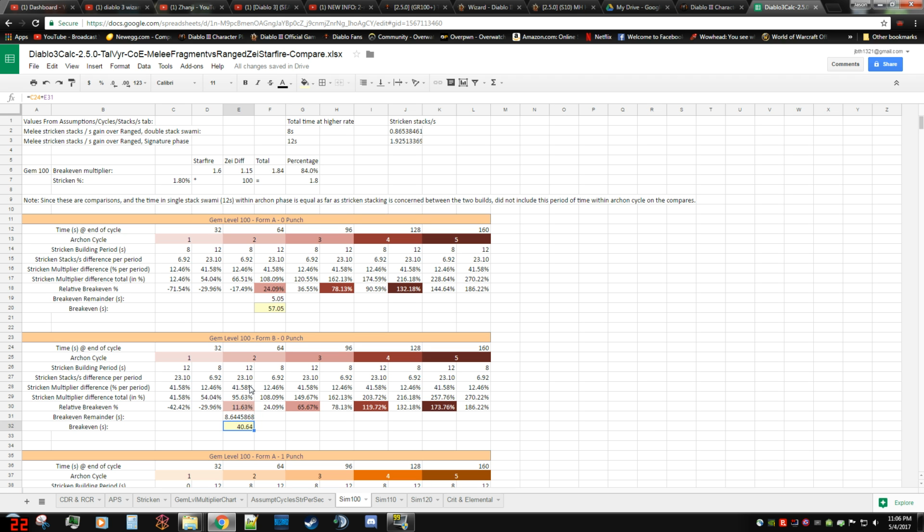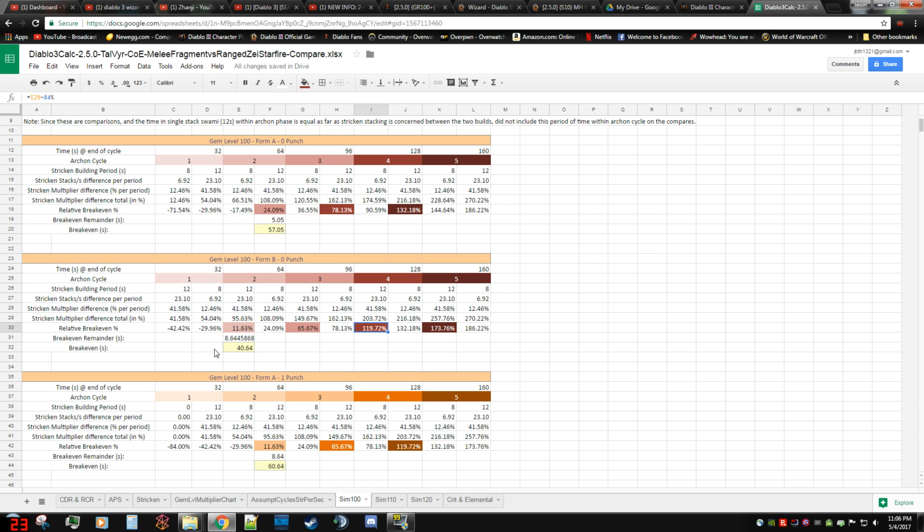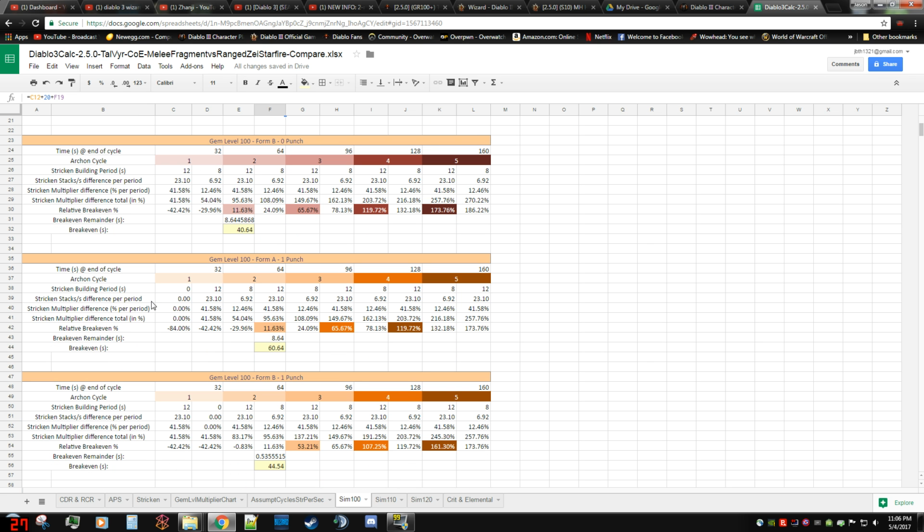You can see here we broke even in the signature phase of cycle 2, which means by the time we're dealing damage in our second cycle, we're already 11% higher above the breakpoint. And by the third cycle, we're at 65 and 120 at phase 4. So you can see how when you enter the fight affects how many stacks you may get. We could generalize and say we'll be anywhere from 40.6 to 57 seconds for zero punch in this gym level 100. Now let's look at one punch.